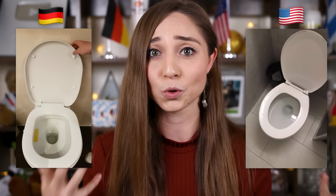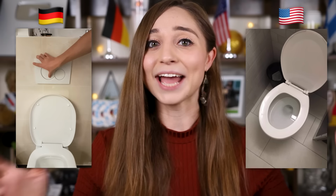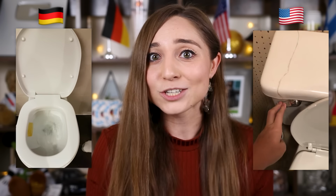It almost looked like the toilet was clogged, but nope. It's supposed to be like that. And when you flush it, it doesn't just go straight down like it does in Germany, it actually swirls around in there a few times before it goes down, which is also a little weird, America. The upside of this, however, is that you don't have to clean after yourself quite as much in the US.